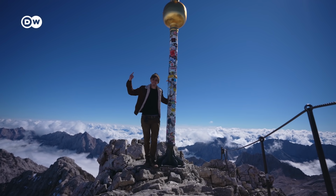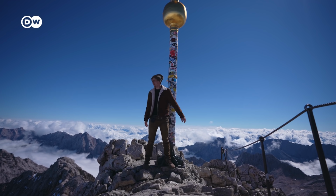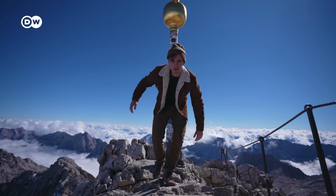This star here represents the highest point in Germany. Oh my God, the views are incredible. Luckily, we did not have to hike all the way up here, but we did have to do a small hike just to get to this star, and it is pretty scary. Now we gotta make our way back down.